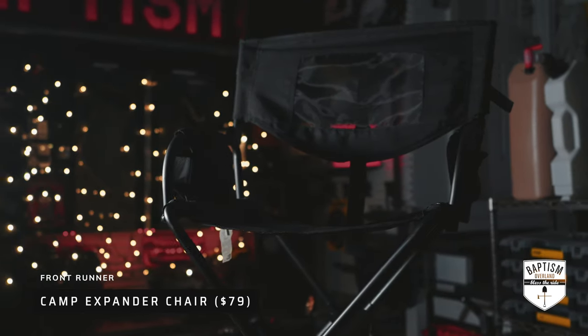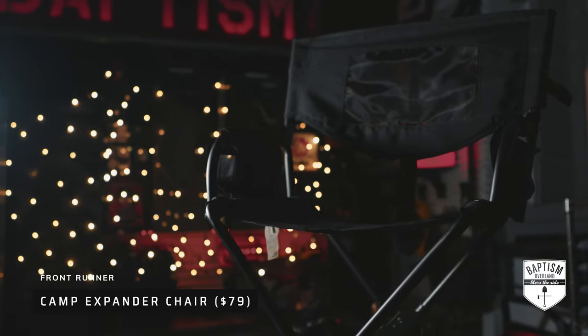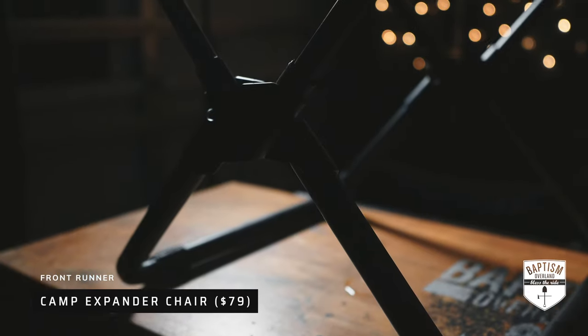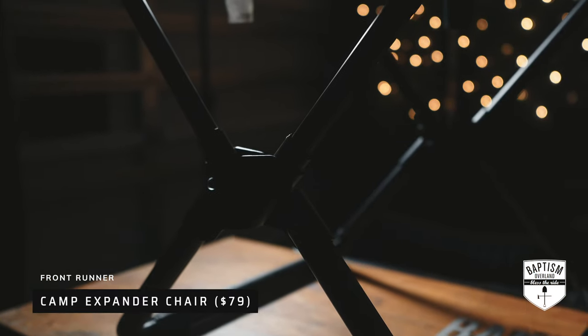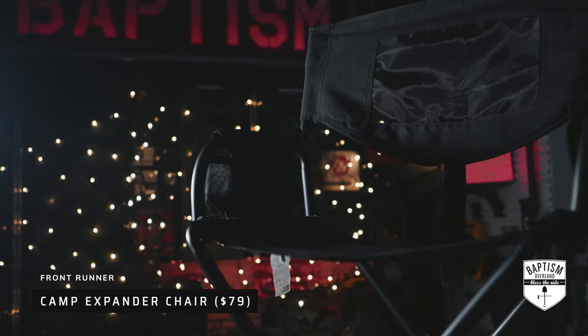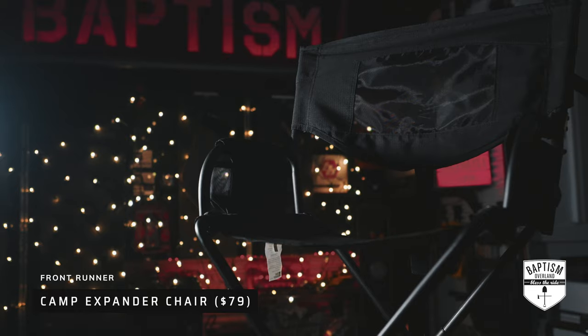If you're looking for a compact, no-nonsense camp chair, it can't get any simpler than this. This is popular with a lot of people for many different reasons. It's basically just a chair. You're not gonna get a lot of bells and whistles on this, but what you lack in other features, you make up for in the way it's so compact.